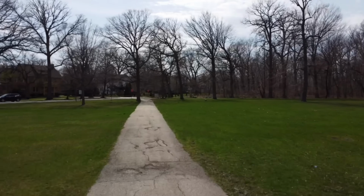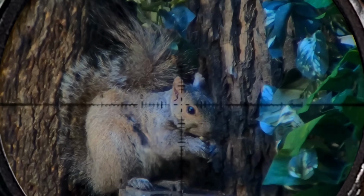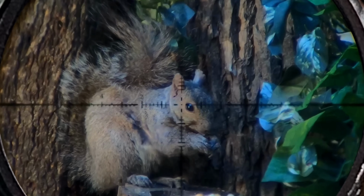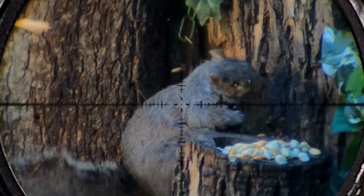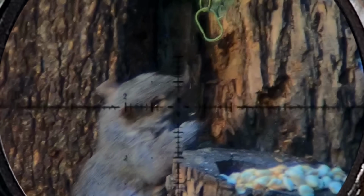Back to the action here as I chase these patchy looking spring squirrels. This was a double tap. Well, more like a 1.5 tap maybe. You can see this second one just slip under its chin. I'll count that as the 0.5.